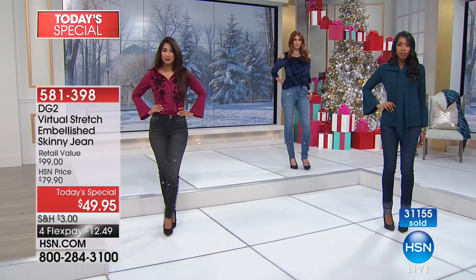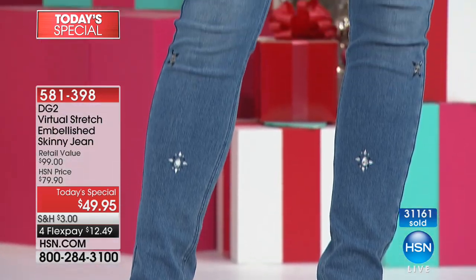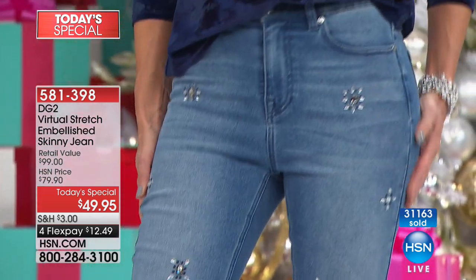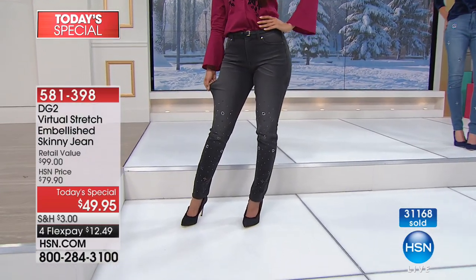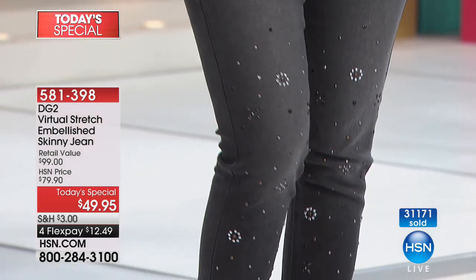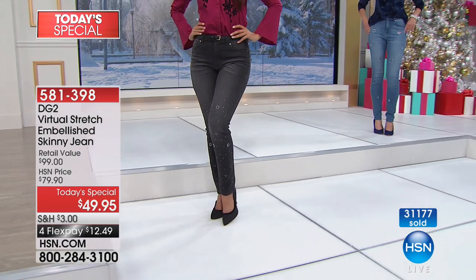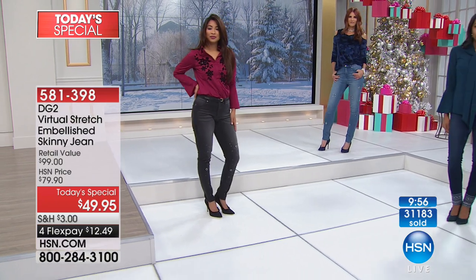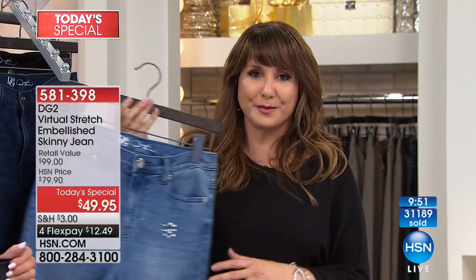You are the queen of practical glamour of anybody I know. I've heard practical magic, but I haven't heard practical glamour. It's kind of the same thing, because glamour to me is magical. Look at these jeans. They are perfect for wearing over to a friend's house for a fancy tasting, or New Year's Eve, a little champagne toast. They were great for Thanksgiving. So it's practical glamour. You don't have to put on stilettos and false eyelashes to have glamour. You just need to put on your jeans and have that best fit that we all adore from DG2.